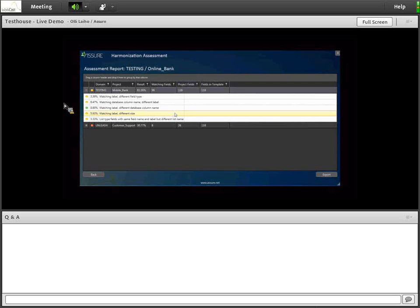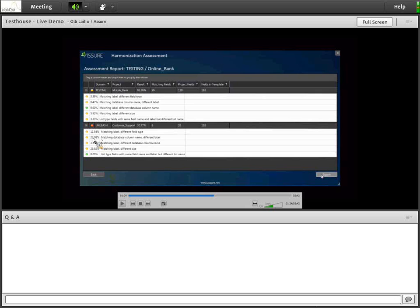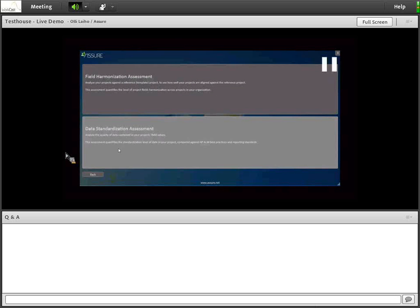This just gives you a great overview of how well your fields are currently standardized. And you can see that in the customer support project here at the bottom, we have a lot of things that we need to solve. We need to take a look at the different fields. 23% of the fields are out of whack, and we probably need to fix those with the Azure Harmonizer before we can do common reporting or common integration. As with all our tools, every piece of information is exportable to Excel.